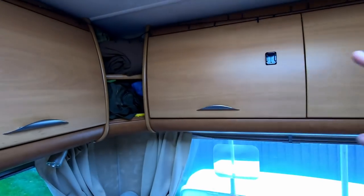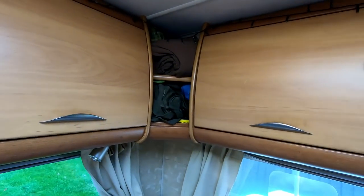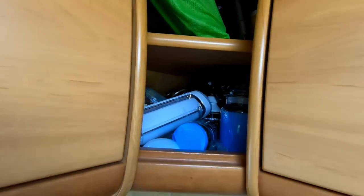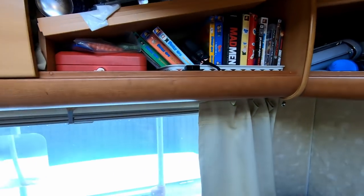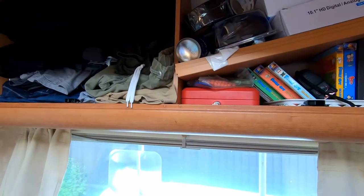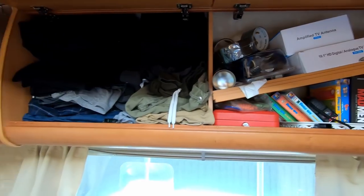These really annoy me, because what are they actually for? They're a nice idea, but you can't really get much in them, and what you do get in them is awkwardly shaped. So I need to figure them out a bit more. Then we've got these two again, crap. I'm not gonna lie, I'm not gonna beat around the bush. I've got DVD cases, big files, folders underneath the sofa, so all of them need condensing or getting rid of, because most stuff's online now.